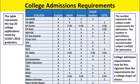Okay, this slide here is a little bit hard to read. We're going to zoom it in, but I did some research on the 2013 graduates from CCISD, which was just last year, the top 20 colleges that our students applied to. And I looked at how many years of English, math, science, social studies, and LOTE would be required for admissions.